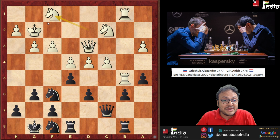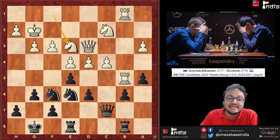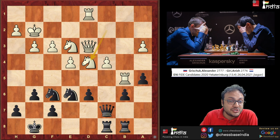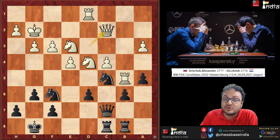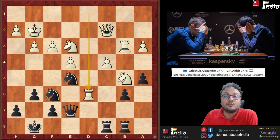The knight is coming to e3, and then maybe to d5, also controlling the c4 pawn. Knight e6, Knight e3, Rook c8, Rook d1, and actually Vidit won this game beautifully. He played a clinical game, the rook went back, the knight came here, and he chopped off the pawn and went on to win a great game against Akopian.